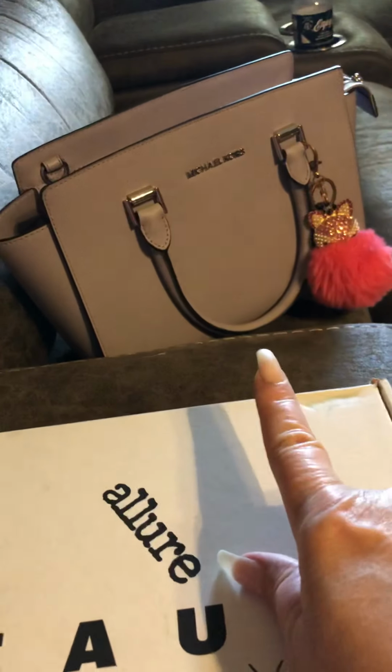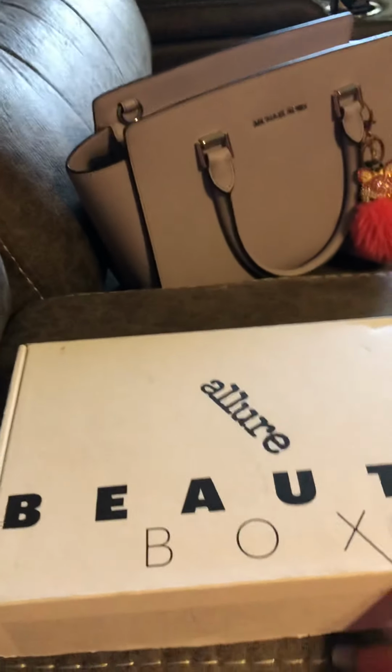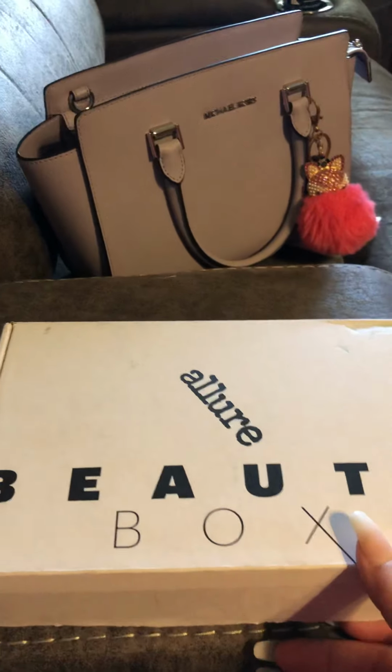Oh, and there's my new purse. Do you guys see it? Oh my God, it's so pretty. It's in the color lilac, I think it's called. It's really pretty. I'm like in love with that purse, you guys.